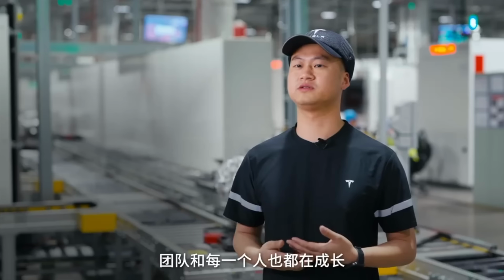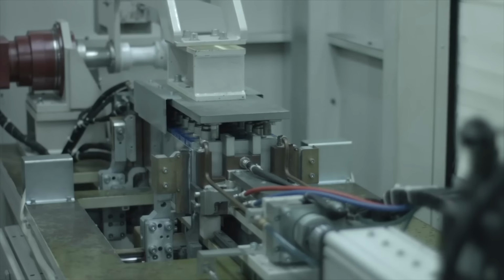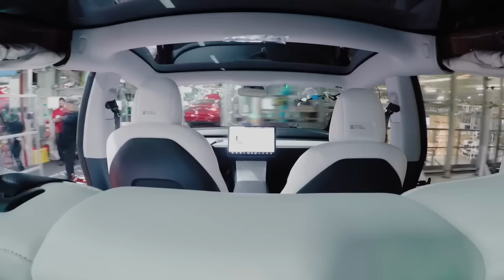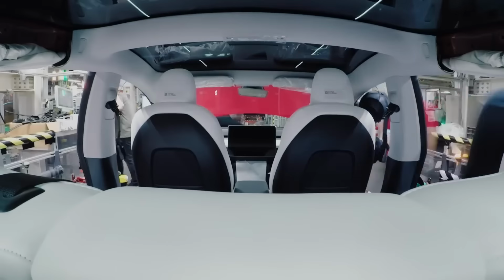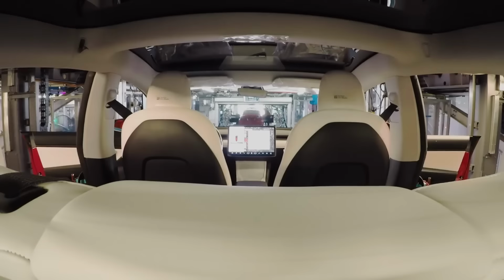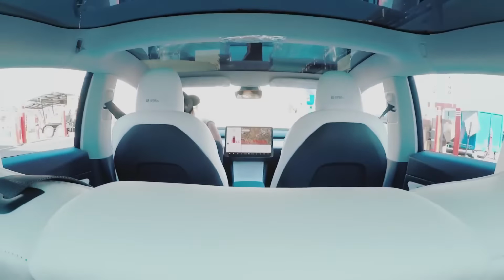All of this was made possible due to the expansion of Giga Shanghai and its improvements on the production line, streamlining various components, reducing unnecessary bottlenecks. Added to all this, the Model Y has been redesigned to provide the easiest manufacturing process, simplifying multiple areas and making it possible to build a car from start to finish in under 1 minute.